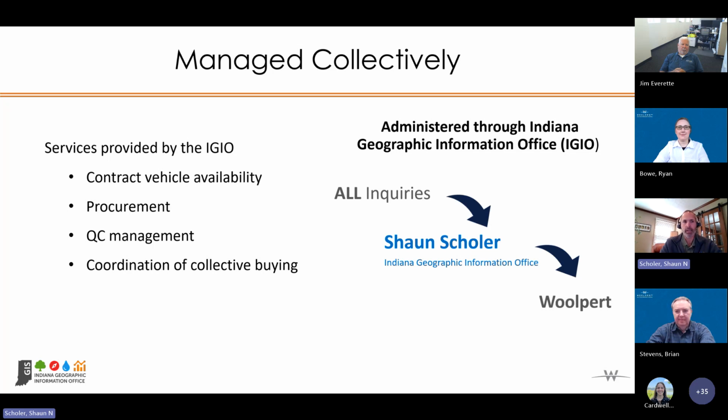So the GIS person in the county or the city does not have to go through that procurement process. They don't have to manage the QC. And then we also get to take advantage of that coordination, the collective buying power. So you don't have to have the vendor send a plane just for your county. We are already going to have assets in the area collecting imagery and LiDAR throughout the state each of these years.